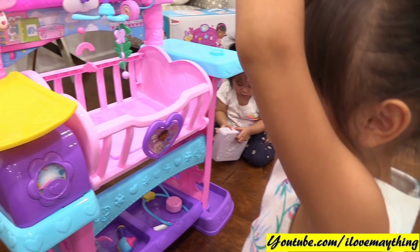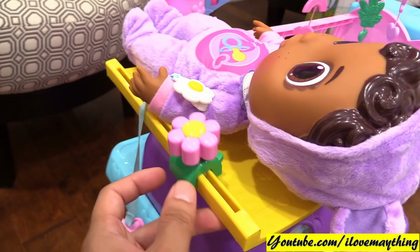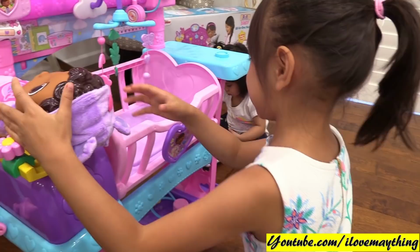Okay, let's measure her. 4 inches. Okay. No, 25 inches. 25 inches? Guess what? Guess what? What? What?